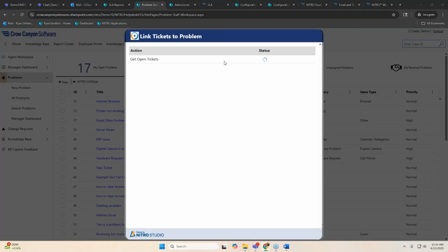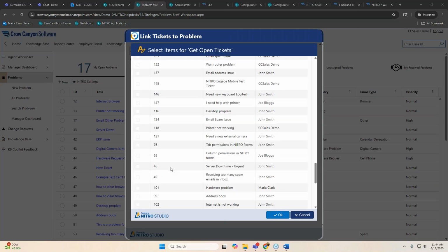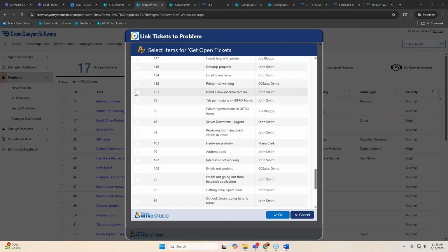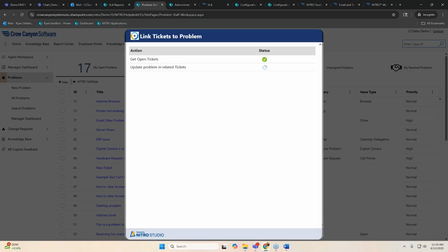This server down becomes the parent ticket to any ticket opened up or any ticket related to the server issue. So now I can go through and identify any open ticket related to it. Right? I can scroll through and say, oh, okay, server downtime, server downtime, server downtime, right? I'll go through and just click a few. These 5 tickets are related to this problem. So now as a technician, I don't have to go through and individually update those tickets. When the problem closes, the subsequent child tickets will close and users will be notified that their problem has been solved.